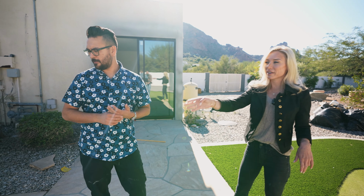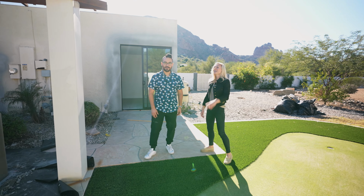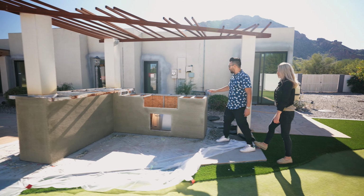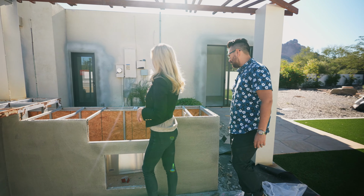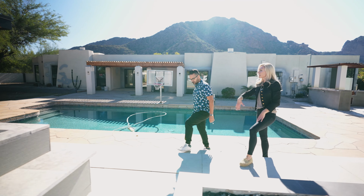So as you can see, we're stuccoing the barbecue area. Was this already here and you're just rebuilding it? Yes, it was existing. However, it was kind of weird. They had the grill facing the other side. So now you're standing in here working on the grill. This will probably be a phase 2 down the road.